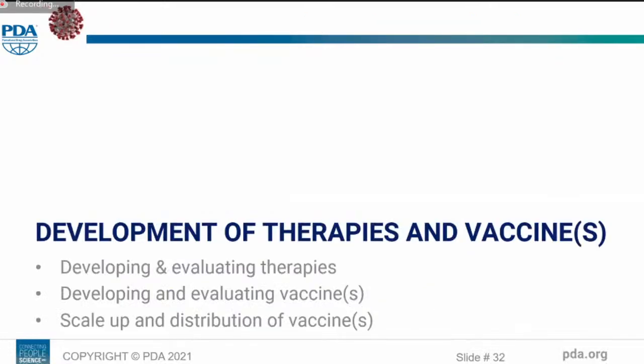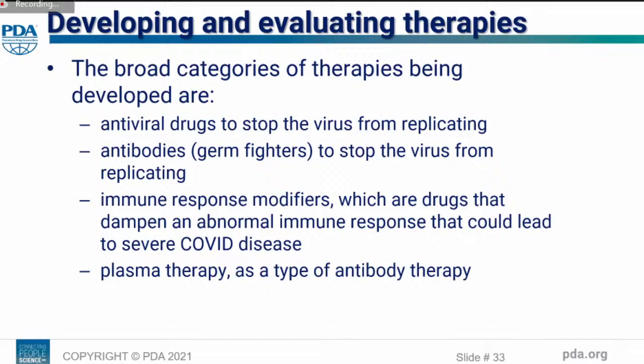Of course, one of the things that I think our industry can be very, very proud of is how rapidly we came together to start working on developing therapies and vaccines. So, of course, the very first thing that was started was developing therapies. There are antiviral drugs that have been available for certain other viruses. So early on, there were a lot of studies to try to determine which of those antiviral products might also be effective against this particular virus.